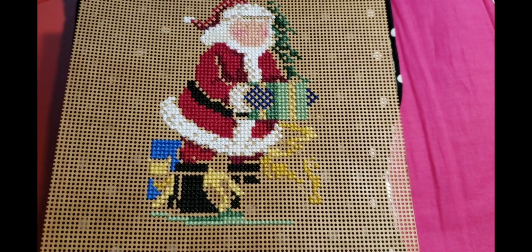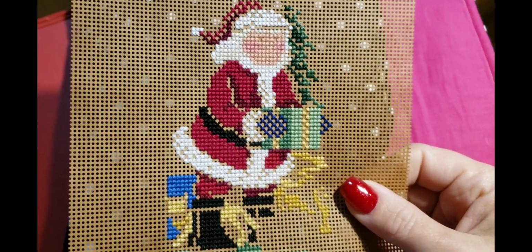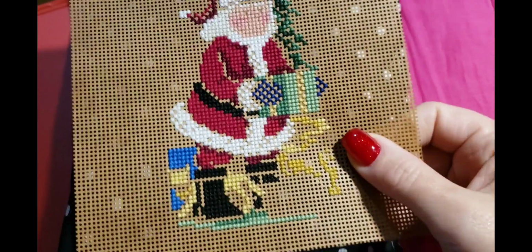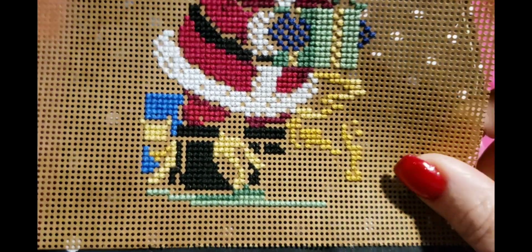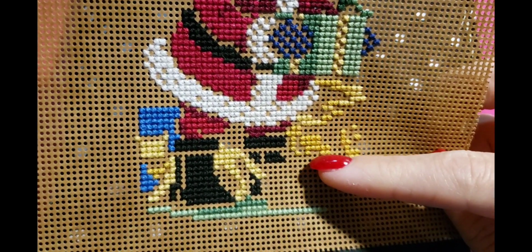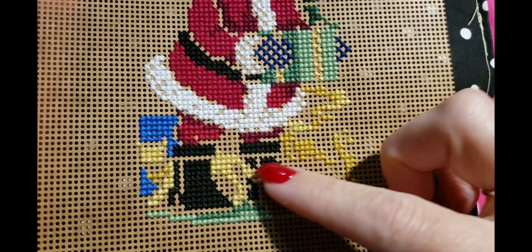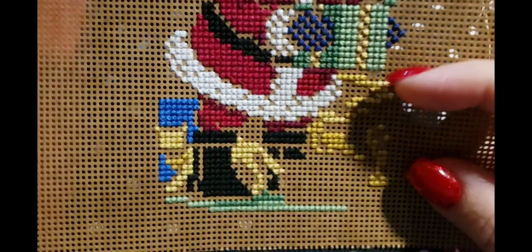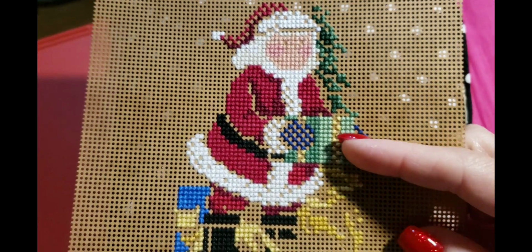So I just thought I would update you on my progress of the Santa from last night at work. I managed to almost get the rest of the plain stitching done down here at the bottom. I think there's a package here that needs to be filled in. And then the rest of it is pretty much the bead work.